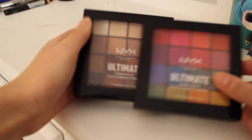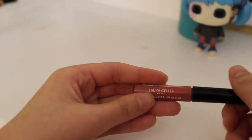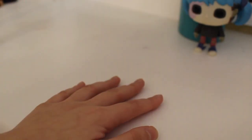And if you cannot afford the James Charles palette, I do recommend these two small NYX palettes. This next one I think is just a sample. It's a Laura Geller Color Luster Lip Gloss. This is a really good color for 70s especially. For me, not a lot of light or nude colors look good on me, but this really does. What color is this? Hello? Okay, it does not say what color it is. Anyways, I absolutely love that. I have a sample lipstick that is similar to this color, but my mom took it from me and I don't know where it is.